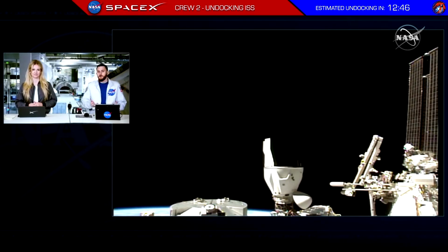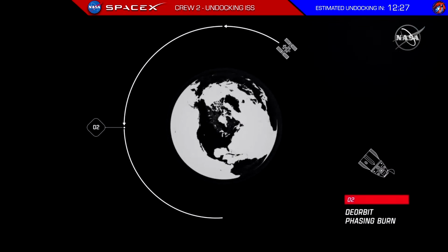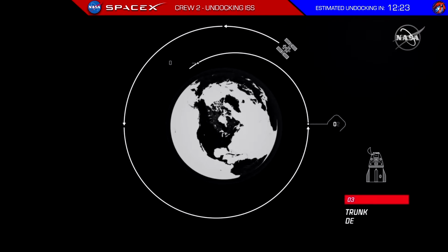Now, a note on its trip home: just like during its approach to the International Space Station, Dragon's departure and deorbit is designed to be fully autonomous, requiring no action from the crew on board. Once the undocking sequence is complete, Dragon will use its Draco engines to thrust away from the station in a series of carefully choreographed maneuvers, or 4 departure burns, and that'll increase the distance between the spacecraft and the space station. From there, a phasing burn will place Dragon on a trajectory back to Earth.